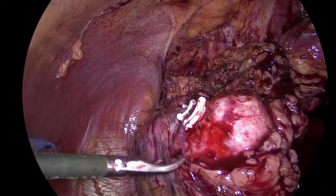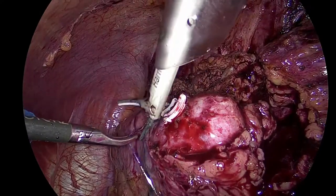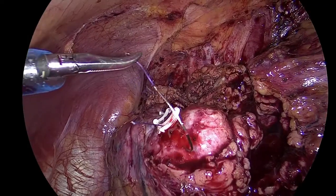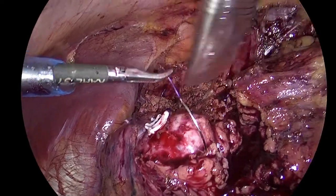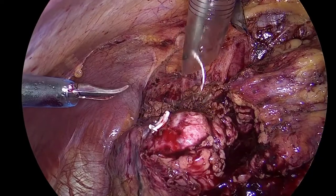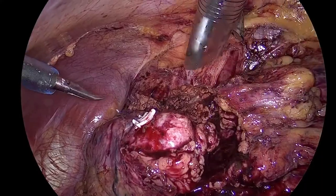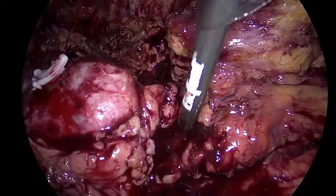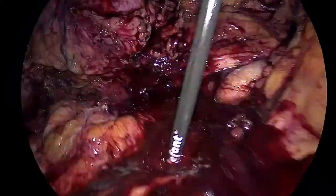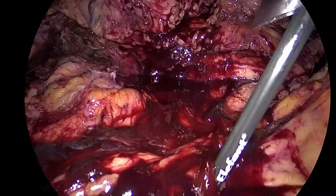Harmonic. Good. Needle holder. Take the needle back. Give me the suction. Come in. Give me a gauze, please. An open gauze.